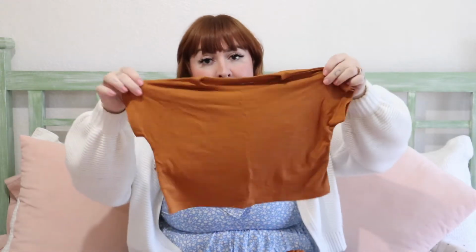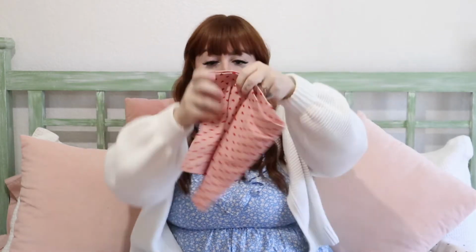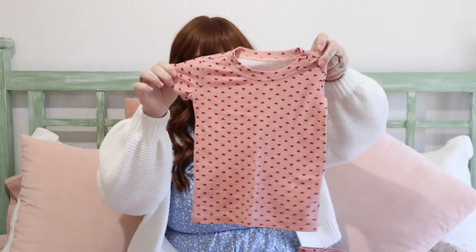And then it has a matching shirt, and again, this is also a lot more loose and flowy compared to the ribbed style. This one isn't ribbed, but it's still more similar to the ribbed style. And then the matching shirt. I love this print. So precious. It's one of my favorites.